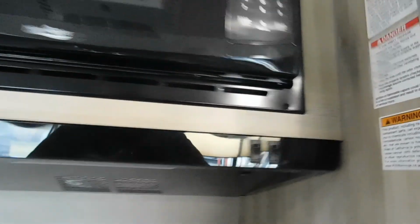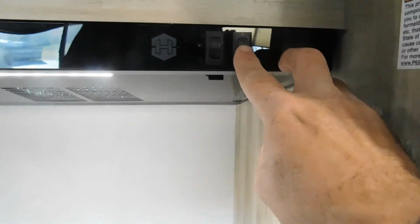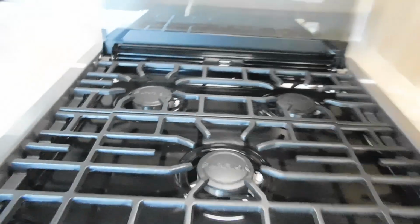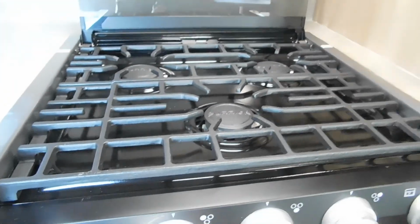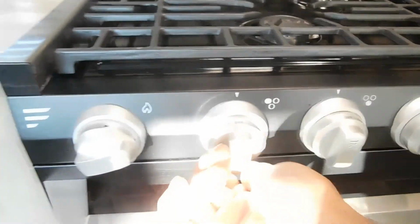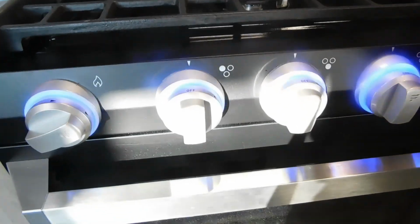Coming over to your stove. Self-explanatory microwave. You have a light and a fan for your stove. This glass top makes an excellent backsplash. Simply set this to light, hit your spark, and there's your flames. You do have a panel light for this as well. This switch to the right of your stove, that is for your fridge. You have an electric fridge in these now. That's where you turn your fridge on.